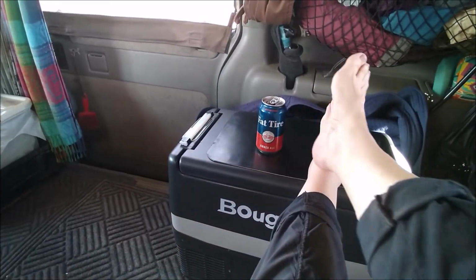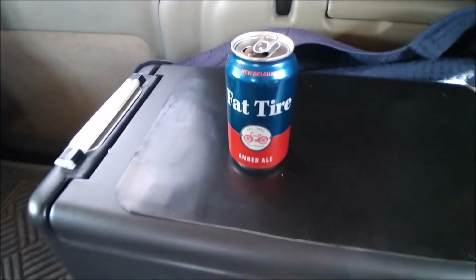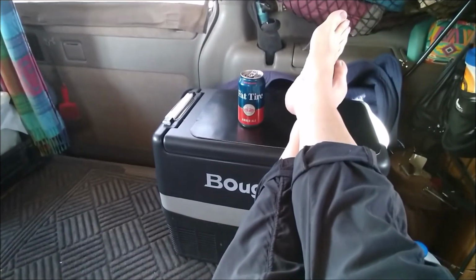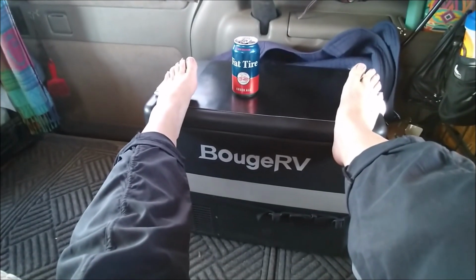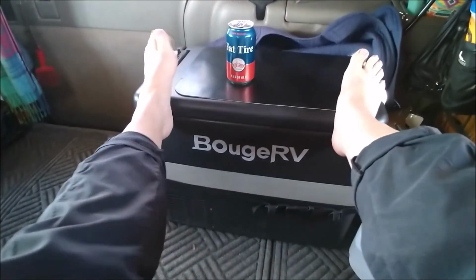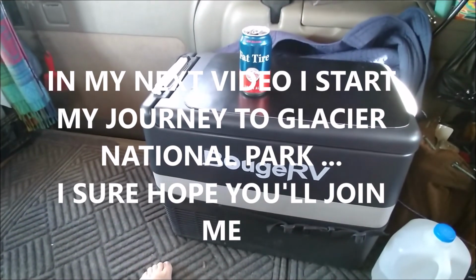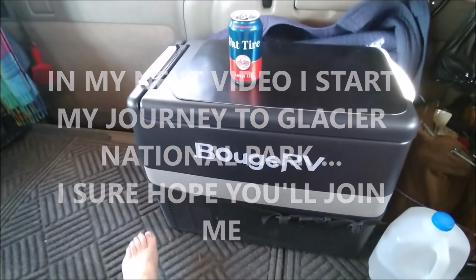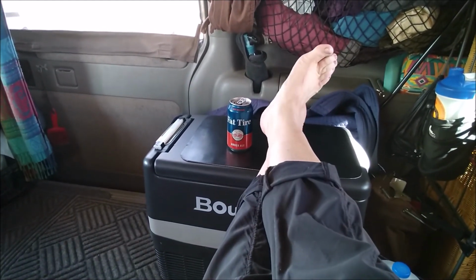After that hike, I was so glad to have a cold beer in my new refrigerator. I finally splurged on a new battery, a 100 amp hour battery. I only had 55 before, and a new cooler. So I can actually have cold beer and I can stock more food. This has more space in it than my old one did. And have a beer and rest my tootsies.